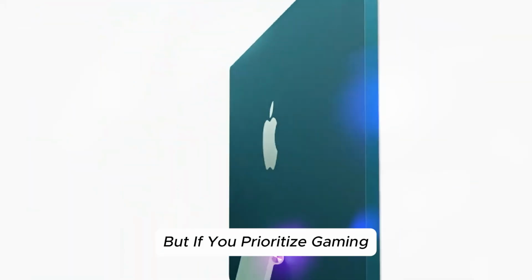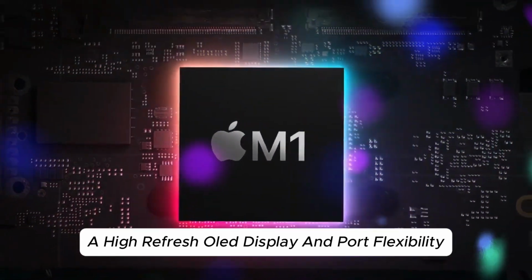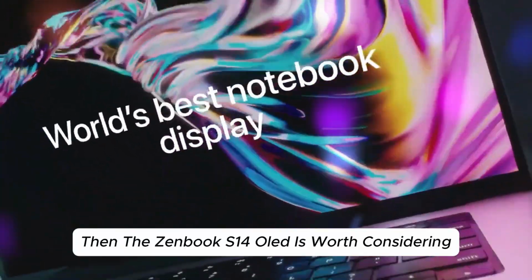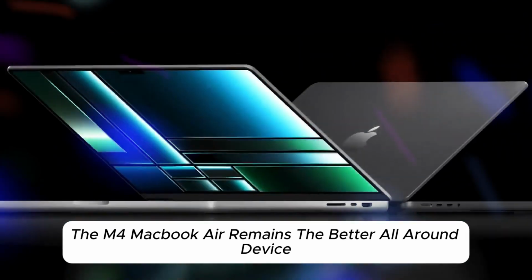If you need a long-lasting, powerful, and efficient laptop, the M4 MacBook Air is the best choice. But if you prioritize gaming, a high-refresh OLED display, and port flexibility, then the ZenBook S14 OLED is worth considering. For most users, the M4 MacBook Air remains the better all-around device.